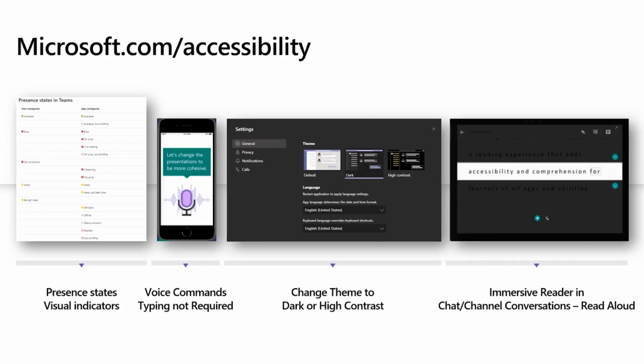So if you haven't, check it out on any single post or channel message. To the right, the couple dots there, more options. Go ahead and click on immersive reader and it'll pull you into a different experience for you to consume information the way that you prefer. A lot of times I like this. I'm a multitasker, so anyone who is a multitasker or needs a more accessible experience, go in there and check it out because it will read to you as well.